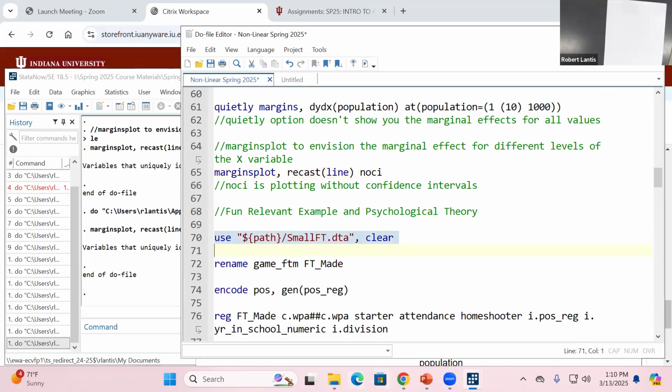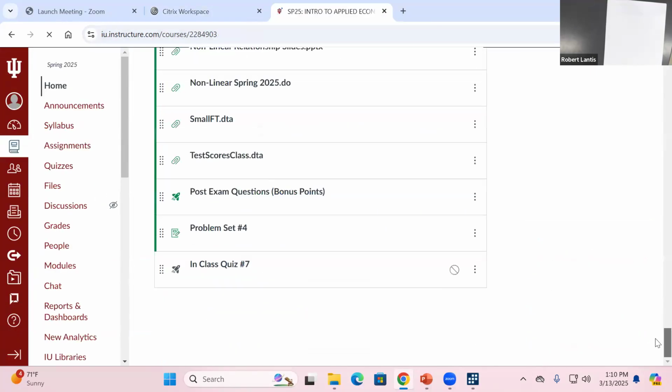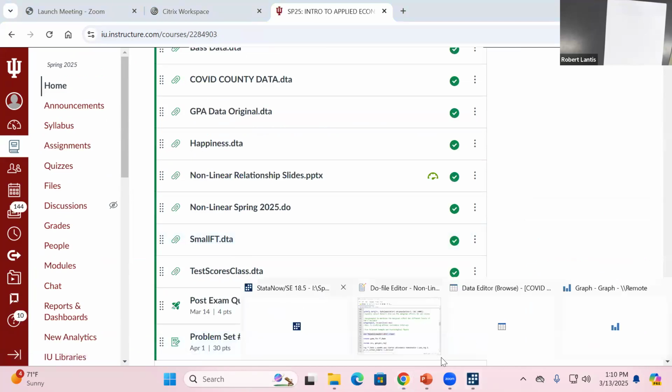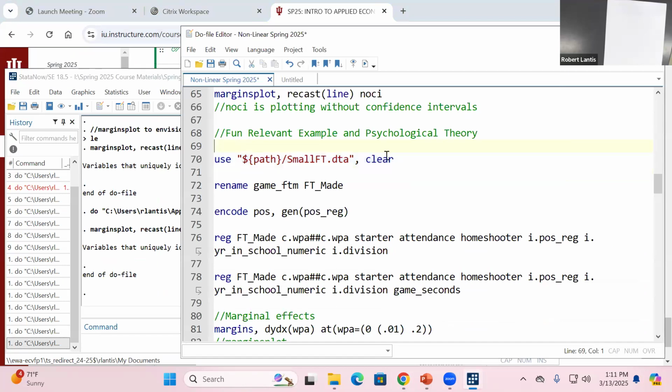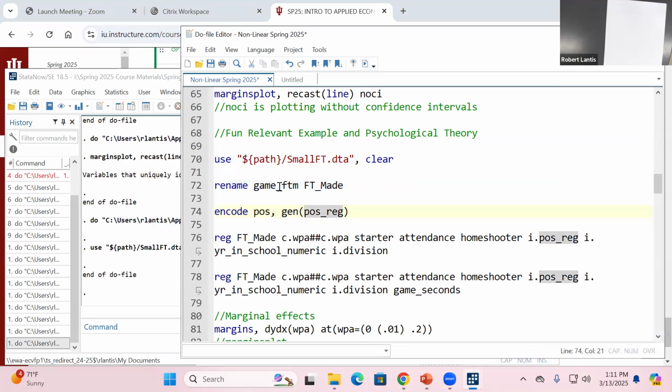So the other data set I have up here on Canvas should be this small ft. Yeah, we're going to use that one, okay? I've got some slides which we can revisit, but let's just open this up. I'm going to rename this variable. I'm going to generate this real quick. Well, I'll tell you what I'm doing here.